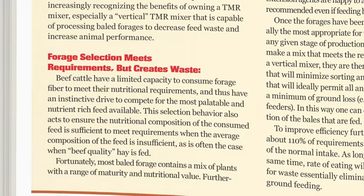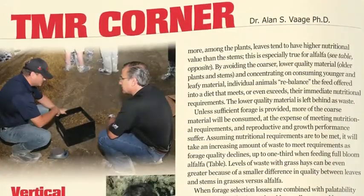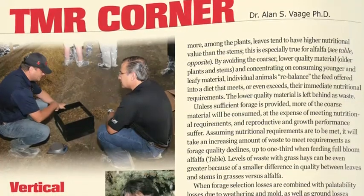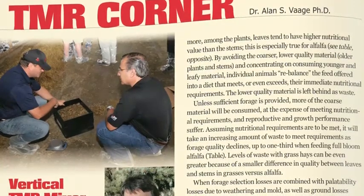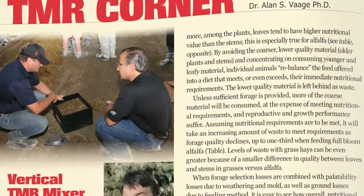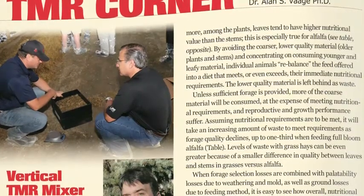Fortunately, most baled forages contain a mix of plants with a range of maturity and nutritional value. Furthermore, among plants, leaves tend to have a higher nutritional value than the stems. This is especially true for alfalfa. By avoiding the coarser, lower quality material and concentrating on consuming younger and leafy material, individual animals rebalance the feed offered into a diet that meets or even exceeds their nutritional requirements. The lower quality material is left behind as waste.